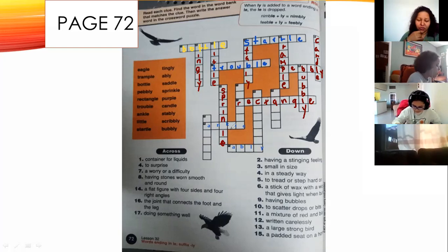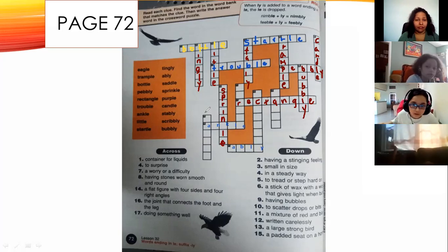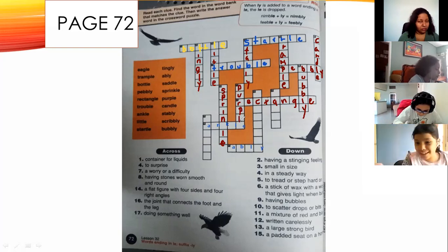Number 11, a mixture of red and blue? Purple. What is 11? I don't see 11. These, they're up on the right, near the 10. There, yes. Okay, thank you. I need my glasses, and I don't know where they are. No idea. The word is purple.